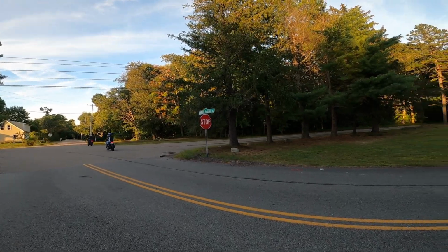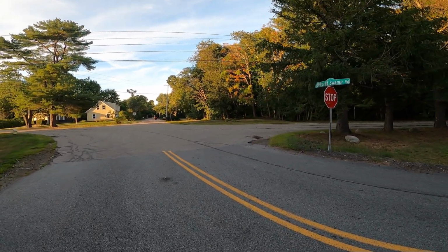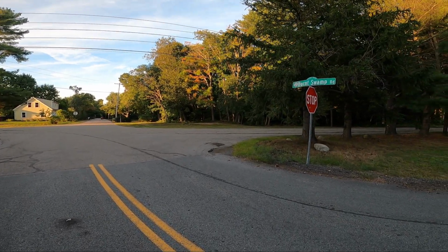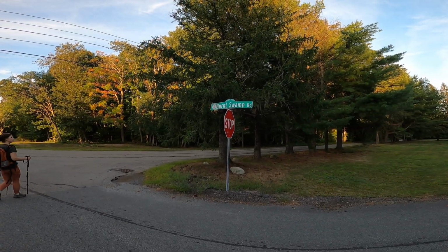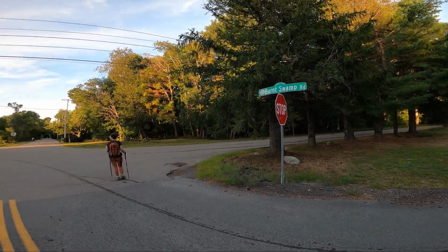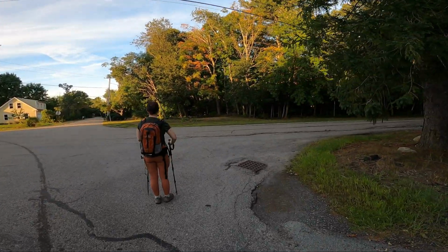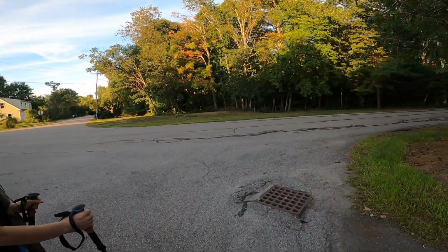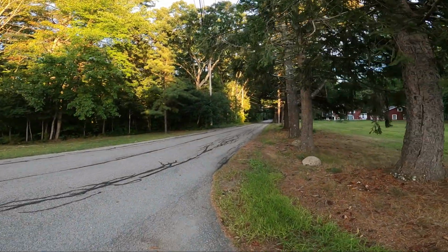All right, so now at this intersection over here, this is the intersection of Burnt Swamp Road. I'll wait till that Ducati drives away. So we're at the stop sign of Burnt Swamp Road and Hancock Street. This is Hancock Street that crosses left to right. We're gonna take a right. It's not marked. Yeah, there's no trail markers here, so.